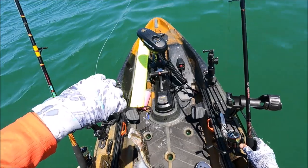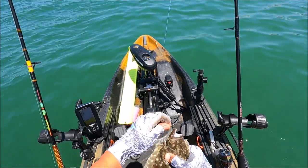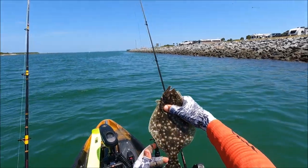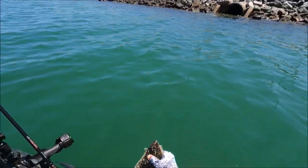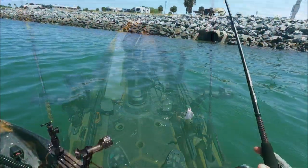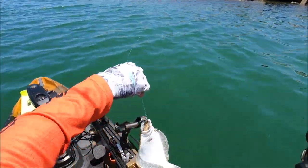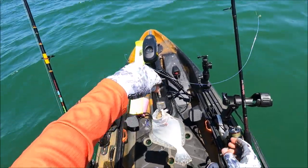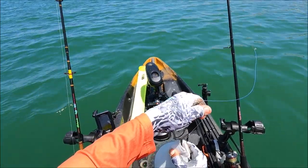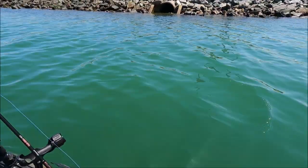But short. Hey, this is a lot of fun. Hold on, buddy, hold on. Oh, barely hooked too. Okay. Yeah, I don't have to measure it. That's small. But hey, we're catching him. Oh, another one. Oh man, another one. That's crazy, guys. This is the spot for sure. But that also looks small. Yeah, this looks pretty small. We need the keeper.